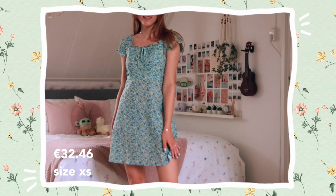Do pay attention to the size charts. If you're in between sizes, I would go for the smaller size because this should not have been bigger. It's absolutely gorgeous and it's so comfortable as well. Sometimes I feel uncomfortable in dresses, but not in this one, definitely not.